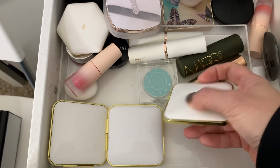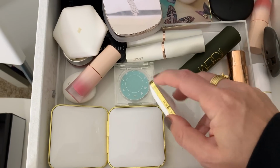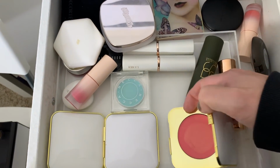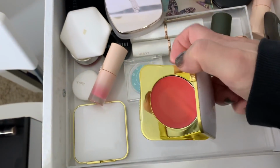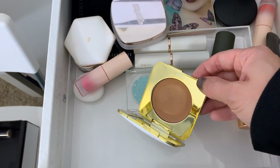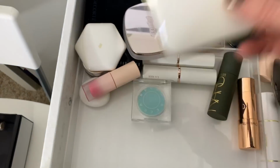These are all of my Tom Ford cream blushes. I have a feeling I won't be getting rid of any of these. Here is Paradiso. This one, oh no, sorry, this one is Pink Sand. And then we have Paradiso. Yes, this one's Paradiso. Love that one. And then this one is Piano Soleil. Isn't that pretty? It's like a cream bronzer type situation. So I'm going to hold on to all of those.